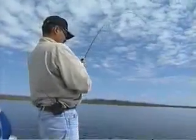There he is. He's coming, he's coming. Wow! Look at the size of that fish.